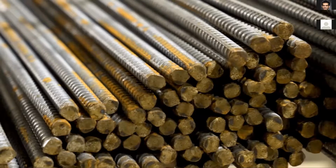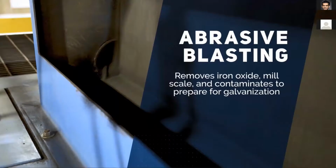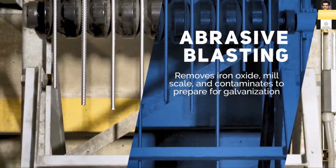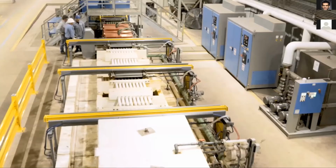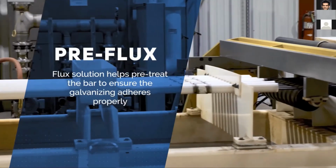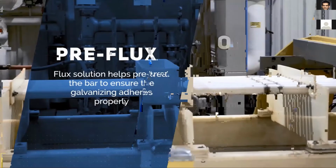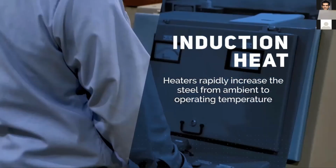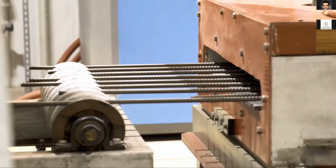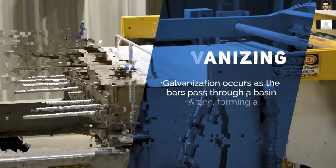There we go. As you can see, bars are individually controlled and enter into the abrasive blasting, which removes the oxide scales and mill scales that are often on the bar. Individual lanes advance, again, into the pre-flex station, where the flexing prepares it for the galvanizing process. Induction heating dries the flux and prepares it for the galvanizing process, and then moves rapidly into the galvanizing process, where a reaction happens almost immediately.